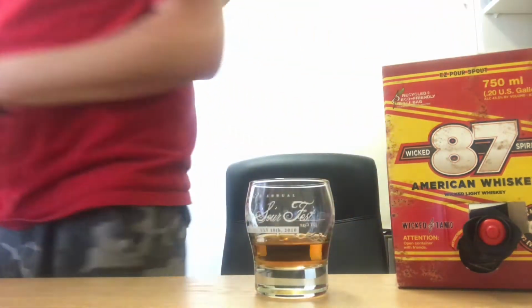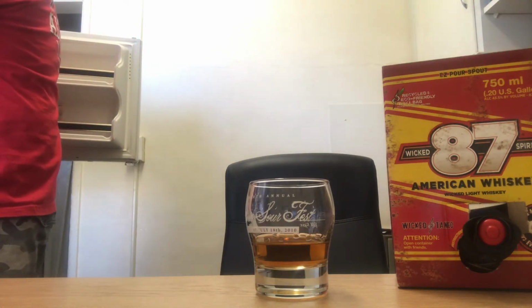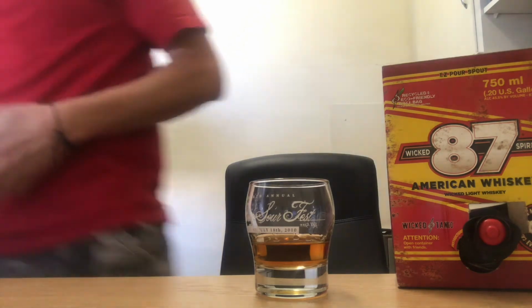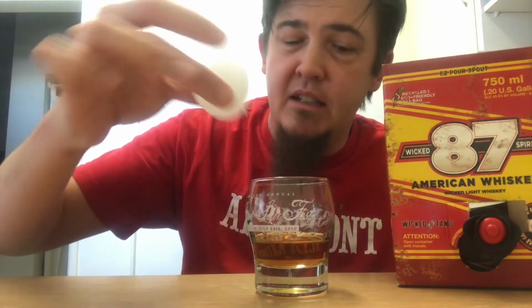I'm gonna try putting in an ice cube. I don't have any ice cubes. Never mind. Actually, I do have an ice cube. Let's do this real quick. Now, I don't know if I should be pouring the whiskey. This is the only ice cube I have, because I found this cool ice cube tray thing at a thrift store. I could throw that in there and see what happens.